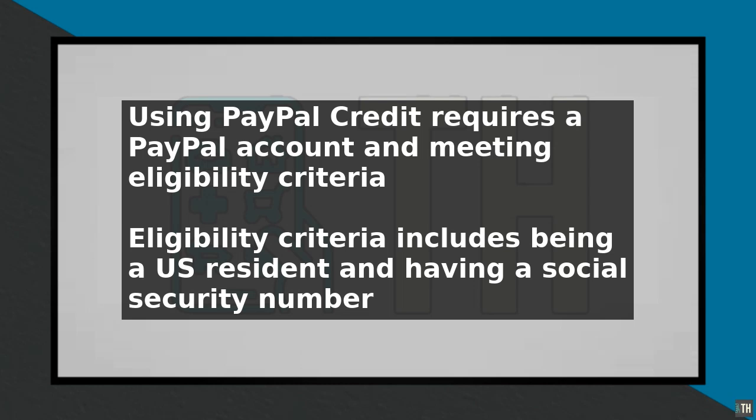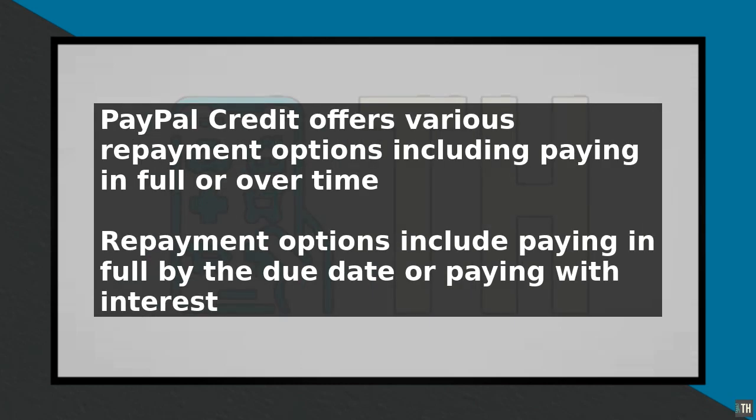To apply for PayPal Credit, you need to meet certain eligibility criteria, such as being a U.S. resident, being at least 18 years old, and having a valid Social Security number. Once you are approved, you will receive a credit limit, which is the maximum amount you can spend using PayPal Credit.